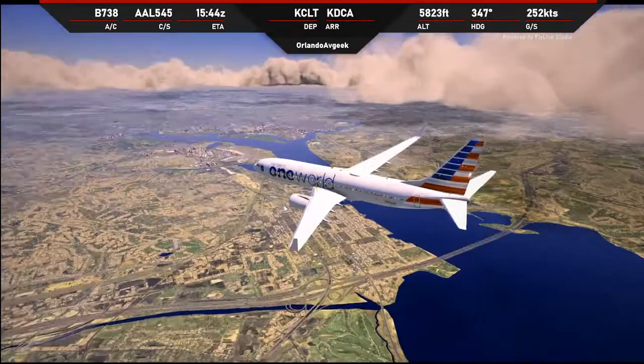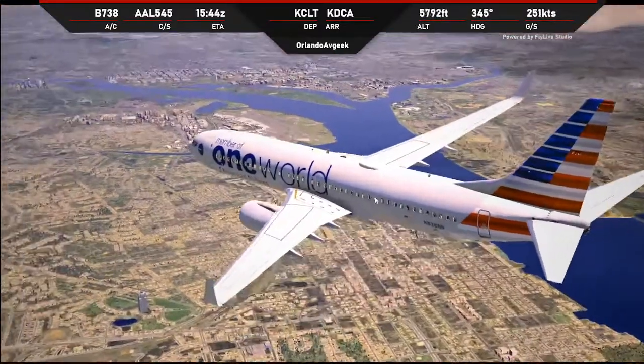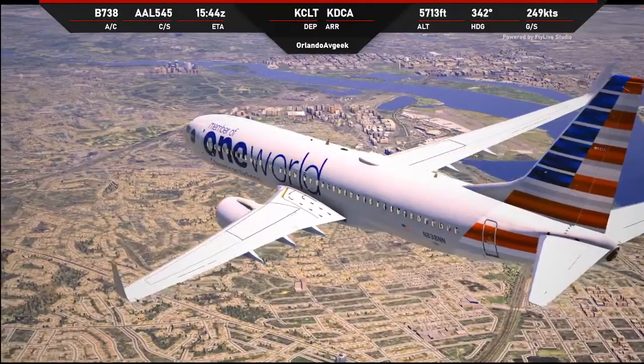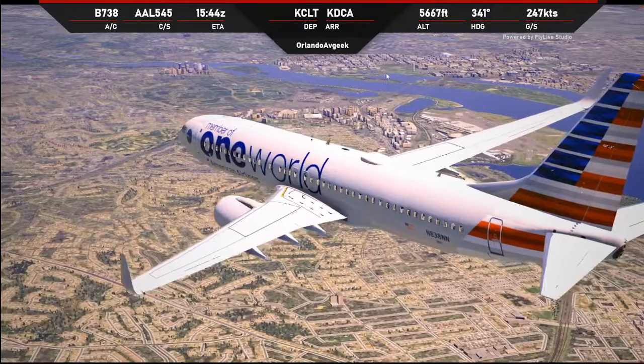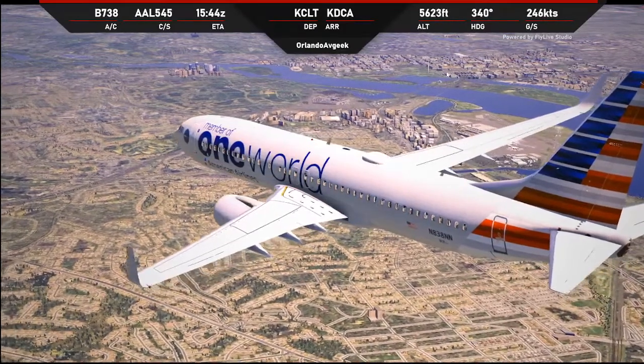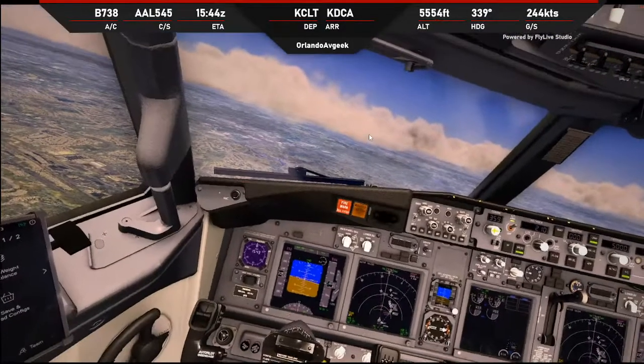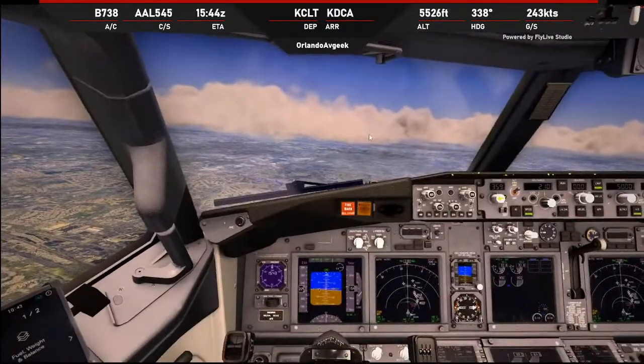But look at that. There is the airport down there. Just beyond that, that is the Pentagon. Right over there, there's the Washington Monument, Capitol building, White House, all over there. Let's see, we might even be able to do a quick tour of what it's like. Okay, we're gonna have sideways.